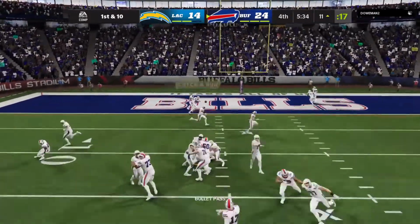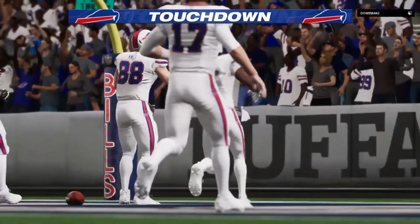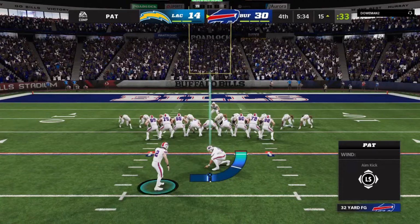Now Allen again. Touchdown! Dawson Knox, a touchdown grab from Josh Allen. And the Bills will extend their lead. An important score there, CD, and now an important extra point because it would make it a 3-score game.